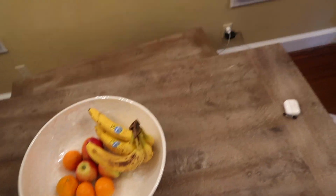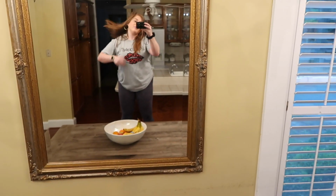Okay, so we don't have a full-length mirror, so I'm standing on this bench to show y'all, but this is what I'm wearing. It's super casual. So I'm wearing this t-shirt from Boohoo. Leggings I'm wearing are from VS Pink. They're the seamless acid wash leggings. They're really soft. So we are about to make a little breakfast green smoothie, which is like my favorite thing.